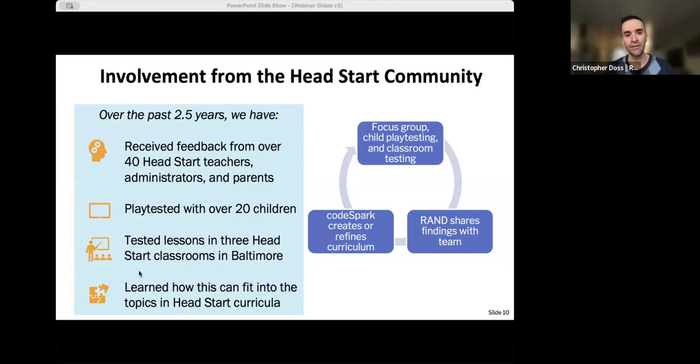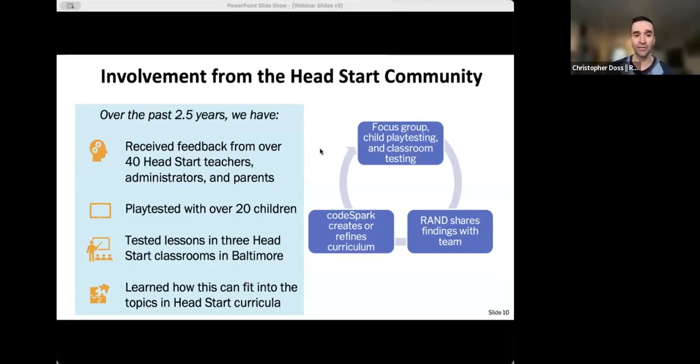Here are a couple of things we've been doing over the past couple of years. We've received feedback from over 40 Head Start teachers, administrators, and parents in different focus groups. We gave them drafts and mock-ups of the curriculum so we could get an idea of what we're doing well and what we're not. We asked, what is the role of technology? How much time should we be asking people to be on the iPad? And how do you feel about that? That gave us a lot of really good insights about how to structure this.